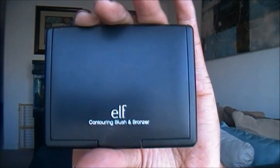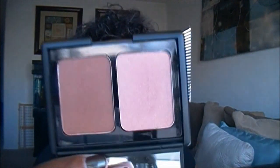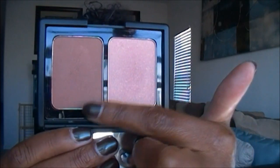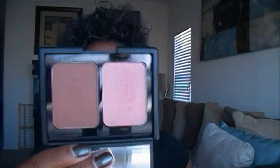So for my cheeks, I'm using the Contour Blush and Bronzer Duo. This is in the color Turks and Caicos. This is my favorite one. I love this bronzer and blush. I use the blush on my cheeks, of course, and I contoured with that. I really do like this. This shows up on deeper skin tones, so I really do love this.